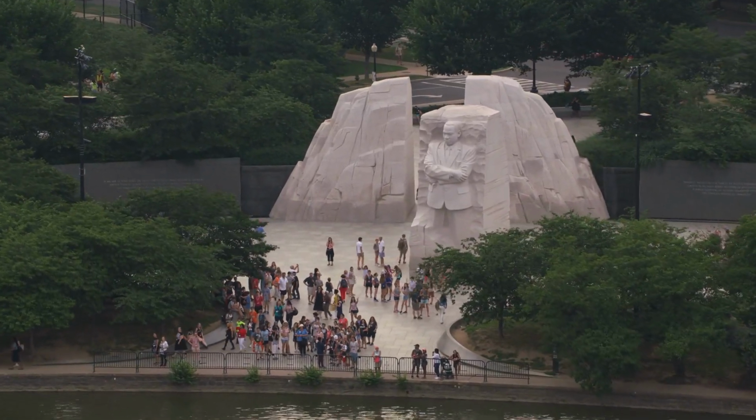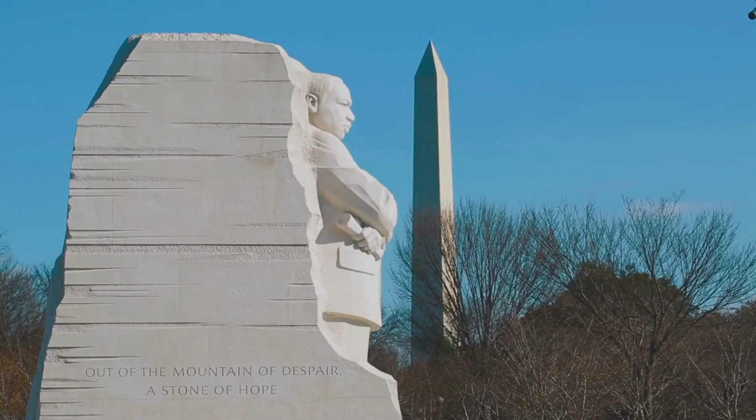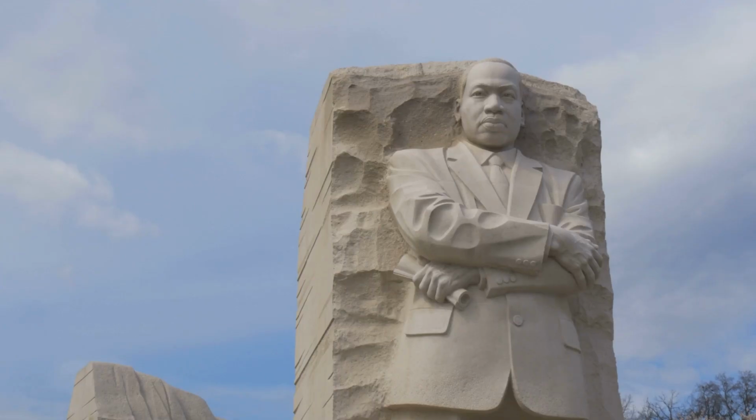This next spot is a little different, guys. It's the Martin Luther King Jr. Memorial. This isn't about dinosaurs or diamonds. This is about history, about hope, about fighting for what's right. Dr. King's words are everywhere, carved into the stone. Quotes about equality, about justice, about love. Oh, it's honestly really inspiring.